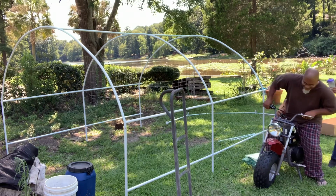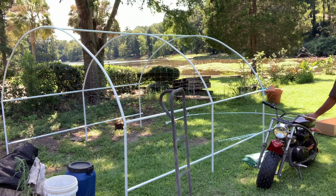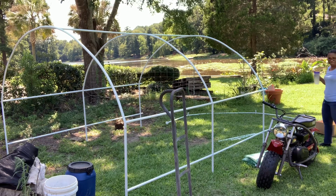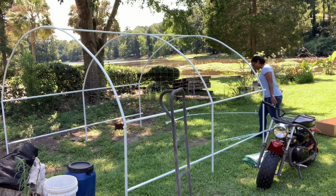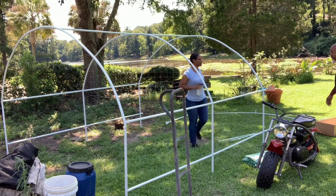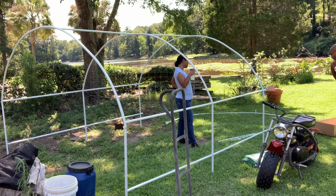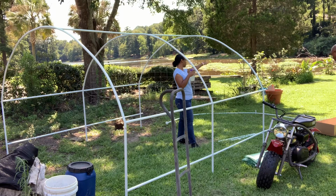No. I brought you something to drink. I had to bring her something to drink, y'all. I can't let my baby out here get all burnt up and crispy. It's not hot. It's beautiful. It is beautiful. This thing is huge. I'm almost done. Really? I got that and then one more.